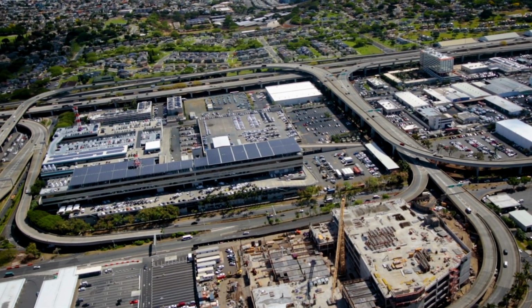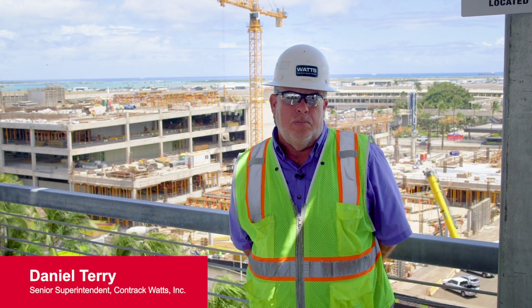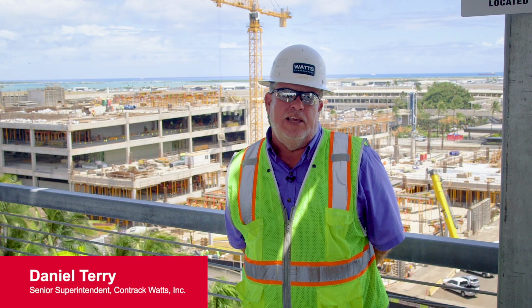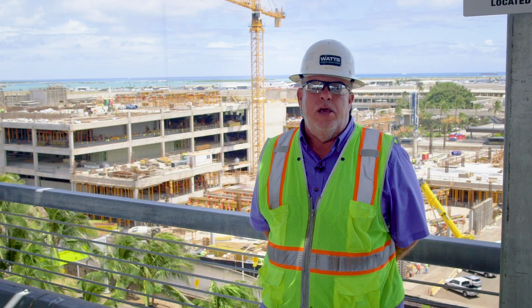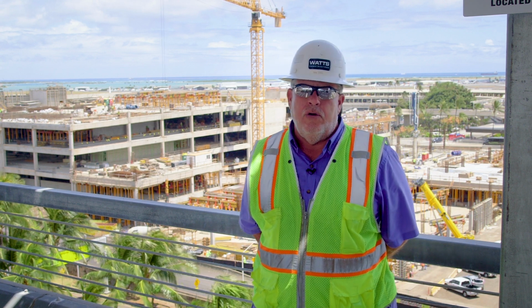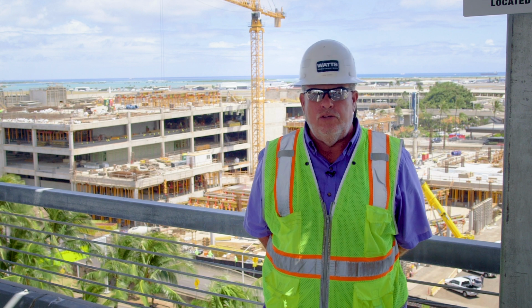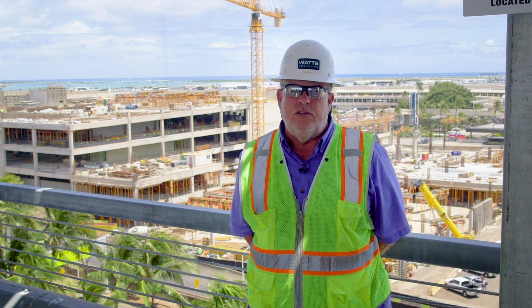My name is Daniel Terry. I'm Senior Superintendent with Contrack Watts on the Honolulu Airport Consolidated Rental Car Facility. The building consists of a cast-in-place concrete structure, approximately 210,000 square foot QTA, which is a quick turnaround area, which consists of car washes, fueling bays, and all the maintenance facilities for the rental car operations.